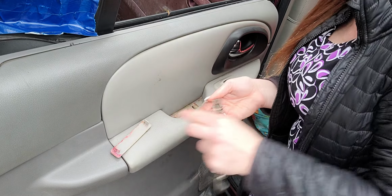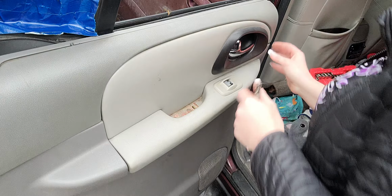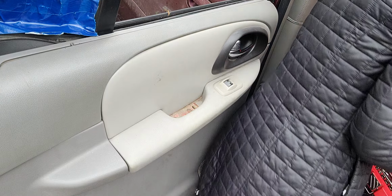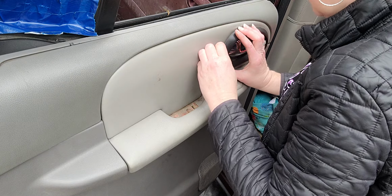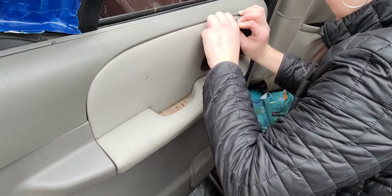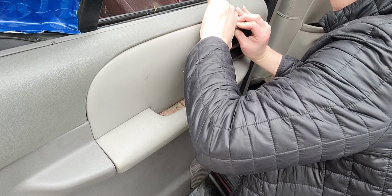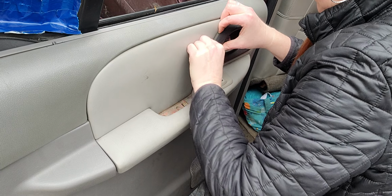Crusties and all. Alright, so we're going to put these guys in our first toolbox, because that's how I roll. I just shove everything back in the toolbox. Put this here. And use our little itty-bitty flathead guy. Scratch it up in the process. I have replacements for these because they also broke one. So I just lightly nudge it.